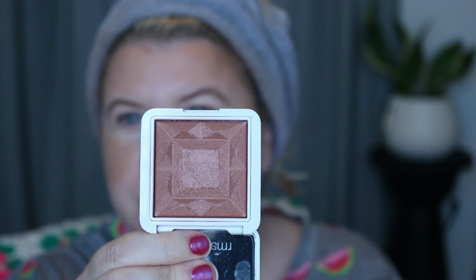You know, I think I want to use my new RMS blush. I went in there thinking I was gonna get one color and I ended up with Maiden's blush. And I'll do a little swatch. It's definitely a rosy brown. It is stunning.